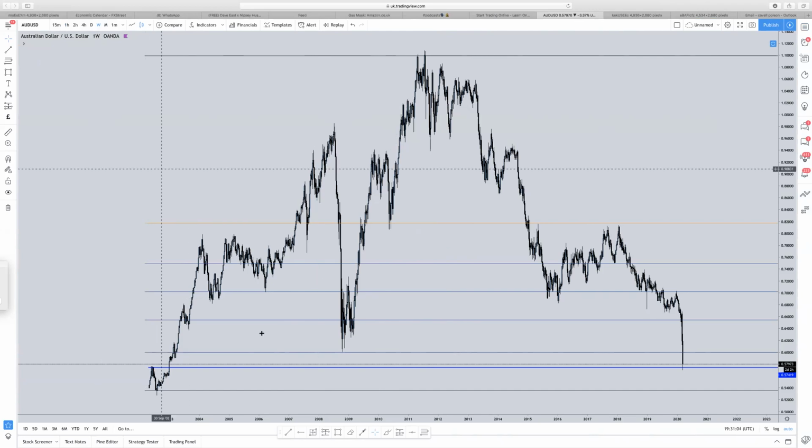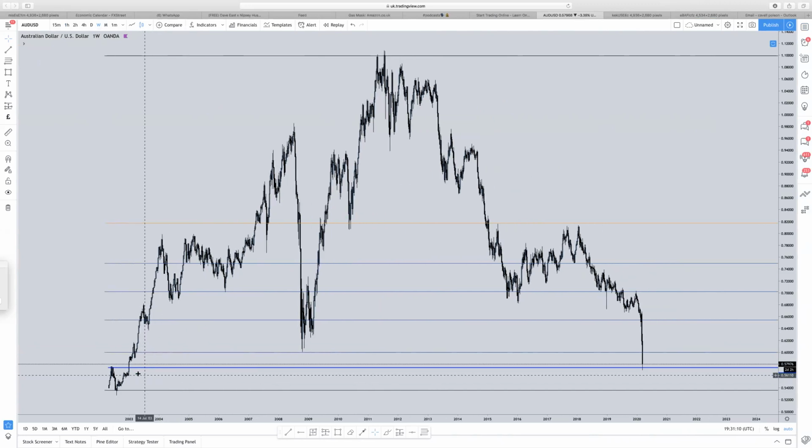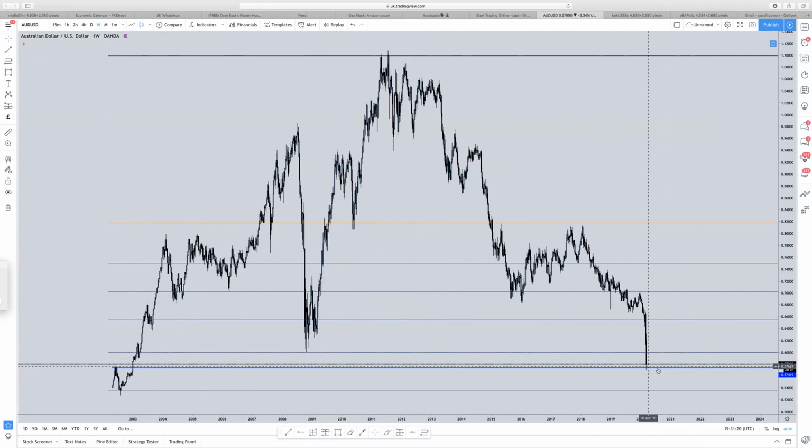Now, from a weekly time frame, we can actually see, right? This chart is from 2002. That's the earliest the data goes back. So we can see back in 2002, that's 18 years ago, is when price was this low. That's pretty low. So now what we want to see is, will price react off of this area? Will price maybe come a bit lower and react off of areas here?